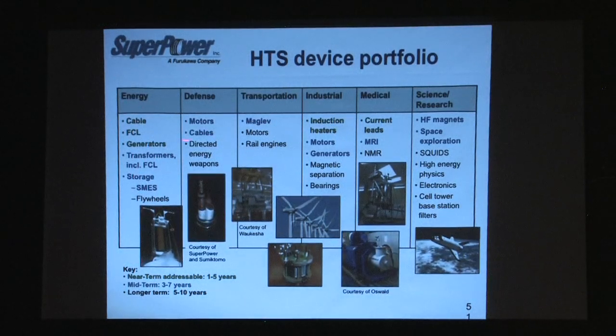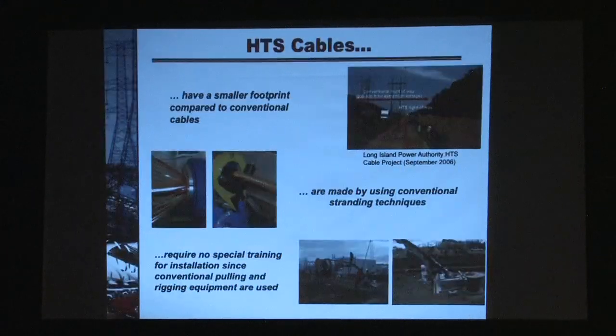They're working in the space of energy, defense, transportation, and medical. And they're color-coded. Maybe you can't see that, but some of these green ones are near-term, like generators, induction heaters, and current leads. The others are mid-term and then longer-term.